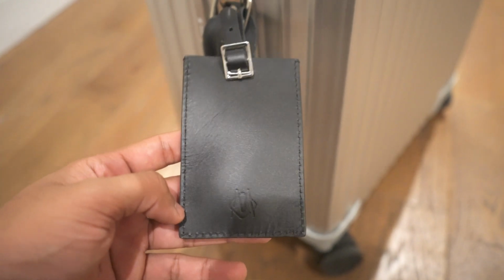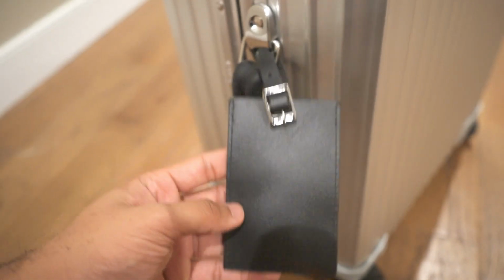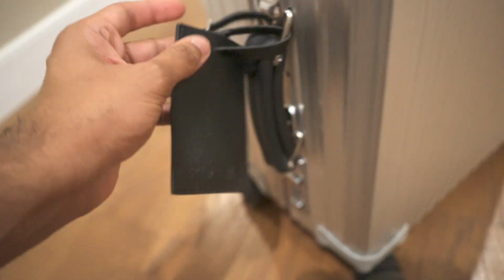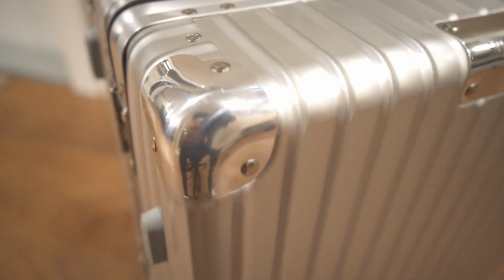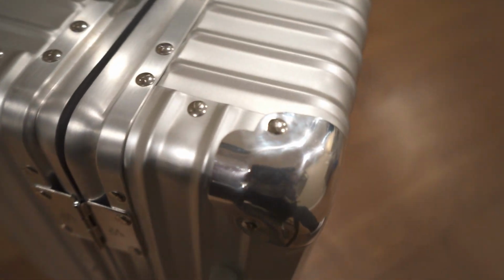It also has a leather tag. What I put in there was an air tag, because I don't want to lose the bag. Maybe in the airport it rolls away, someone takes it, I don't know. So I put an air tag inside, so at least it's trackable if someone does take it. There are aluminum pieces on the corners that are stuck on to protect it, but a lot of the scratches are really shown there. It's shiny, so all the scratches are very visible.